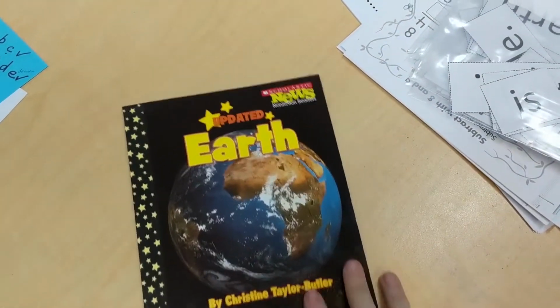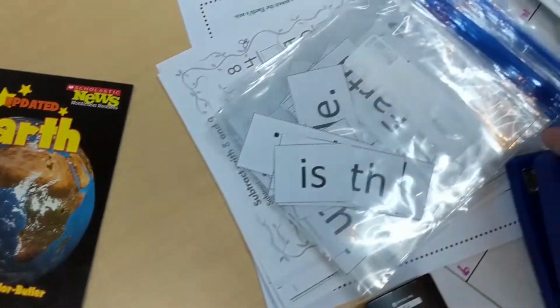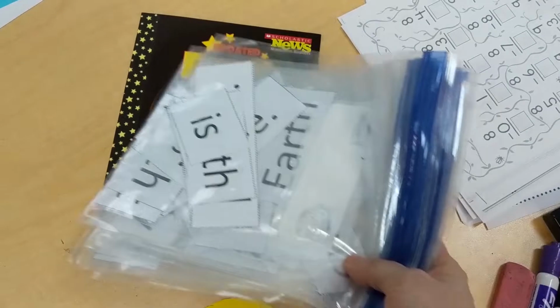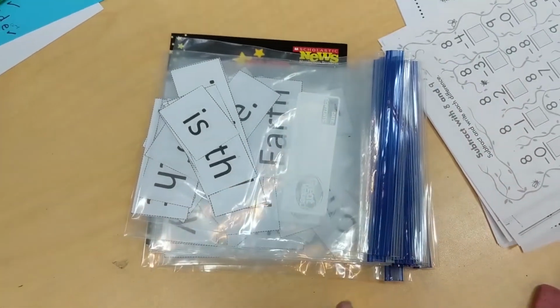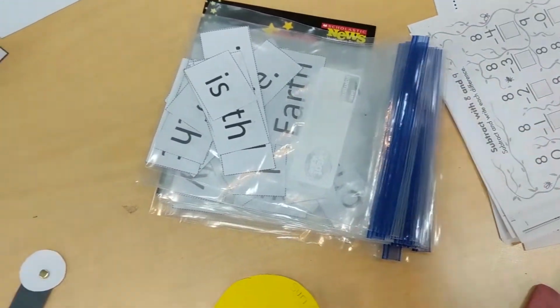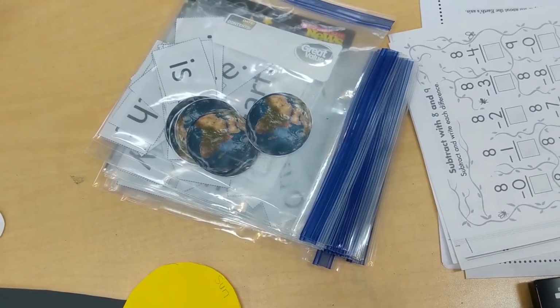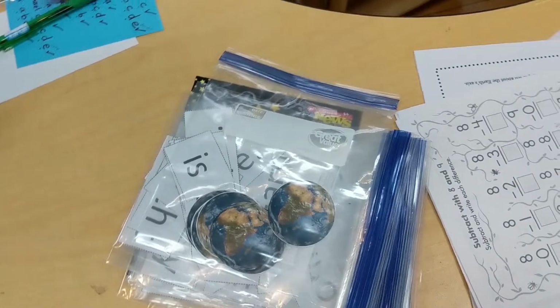So tomorrow we're going to read about the Earth. They're going to do an unscrambling, a fact about the Earth, and then they're going to glue that on construction paper. And then they're going to decorate it with those little earth cutouts. That's going to be for our afternoon activity.